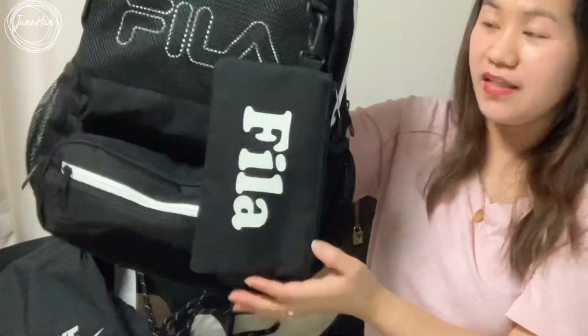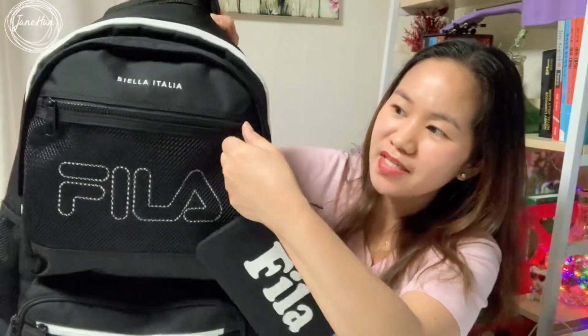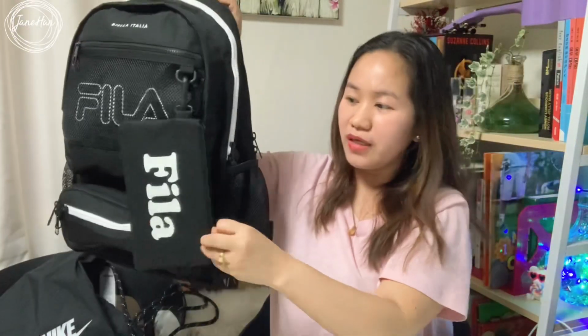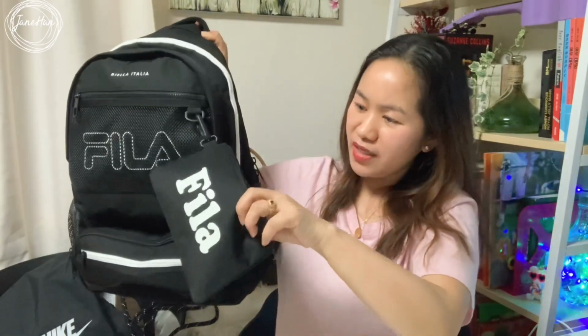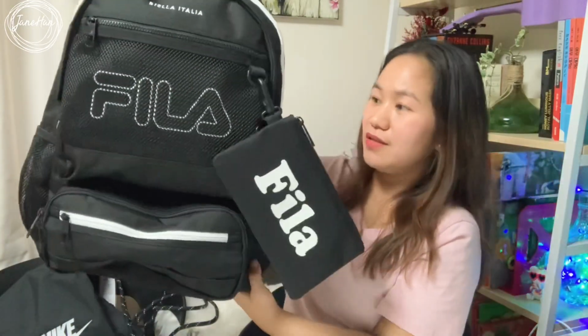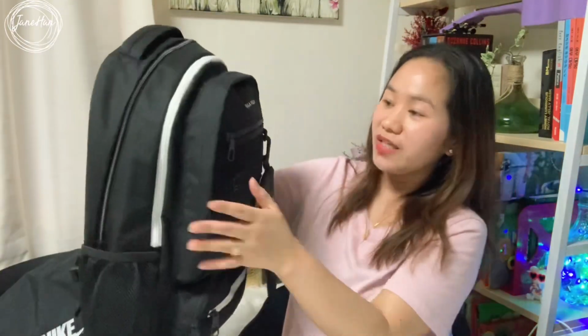Ganyan. So, you can hang it here. Hindi siya basta-bastang mapipigtas. And, you know, like halimbawa, if you have mga items na need mong ilagay dito, pwede mo siyang, or madali lang siyang kunin.